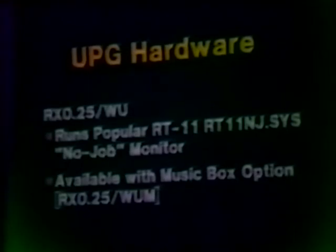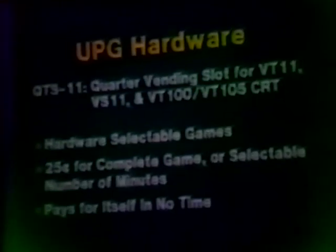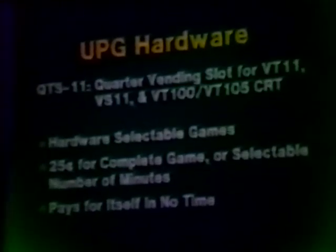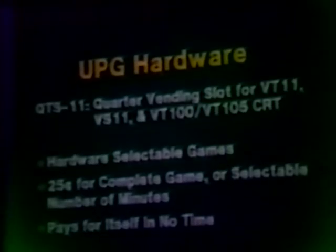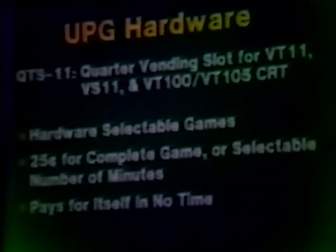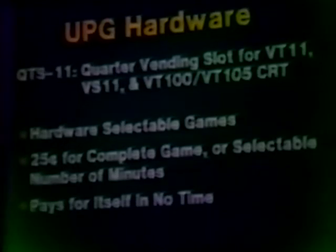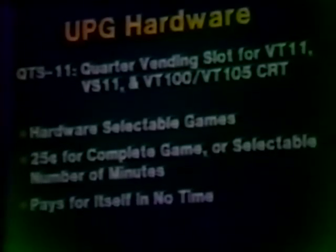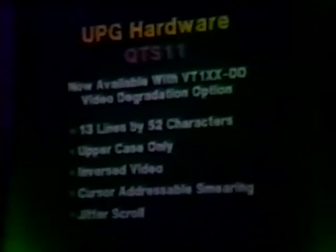WM, which will either play Shake Your Booty or These Boots Are Made for Walking. Next, our QTS11 or quarter bending slot for VT11, VS11, VT11, and 105 CRT. This is it, gang, how to make up all the money on CPU cycles lost in game playing. And let's face it, why did you buy the VAX in the first place? Hardware selectable games, 25 cents for a complete game or a selectable number of minutes, and it pays for itself in no time. The QTS11 now has the famous VT1XXDD video degradation option.